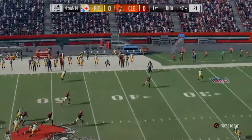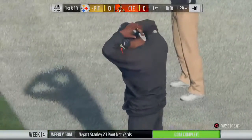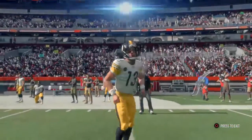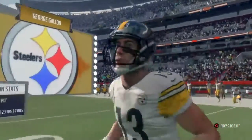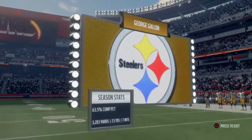And he gets this away, and look at this. This is a good one. And this one will not be returnable as it sails out of bounds. So here are the Steelers now to take over for the first time. And trotting out there, their tall quarterback standing at 6'5".